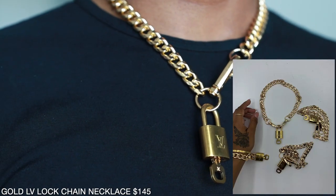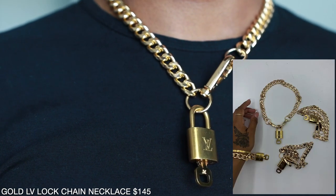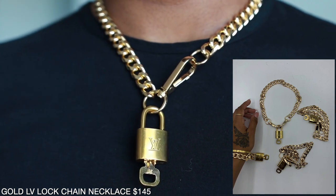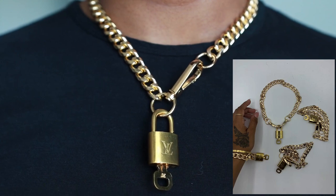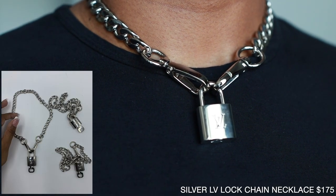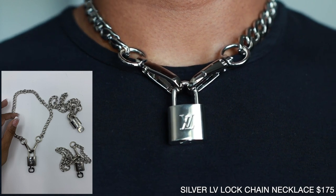So basically, I'm gonna start off with the two necklaces that I get the most questions about, and it is my LV lock necklaces. So this is the gold one, and then this is the silver one. So these are from THEMVINTAGE. If you guys watched my mini designer haul, you guys saw that I purchased some bags from her, but she also makes these really cute chains with the LV lock and key. And I got the gold one and the silver one, and these are like my favorite accessories.